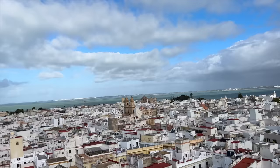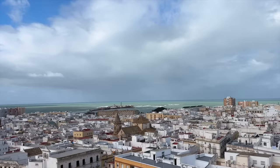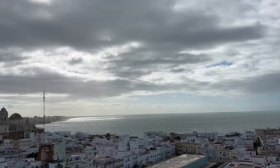They have one very long street, which you can see on the right just now. Long and straight street, which is crisscrossed by so many alleyways and interesting areas within the city. The main wealth of Cadiz came from trading with America.